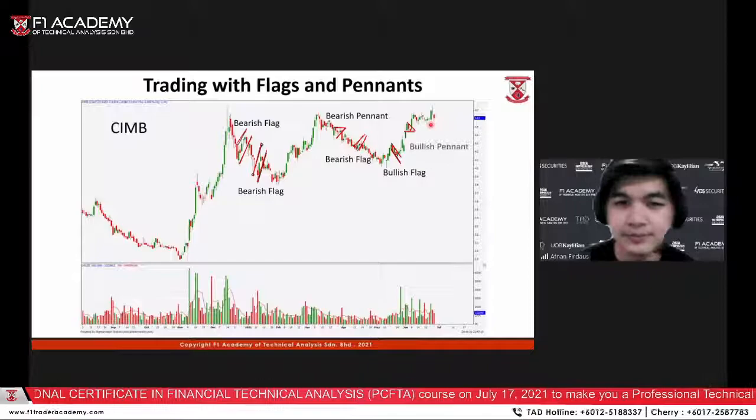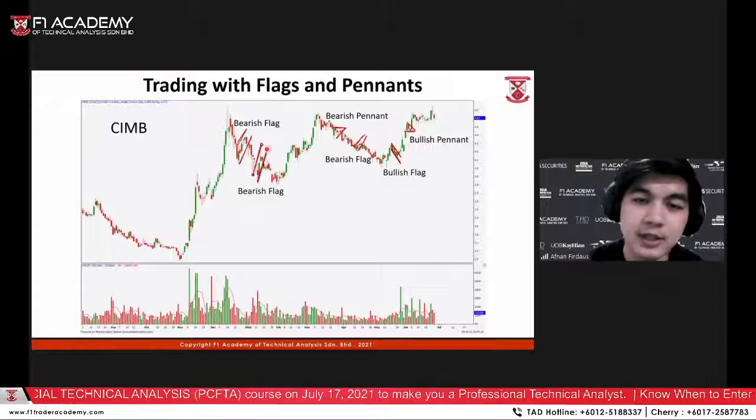So if you were to trade this kind of pattern, imagine, okay, let's talk in terms of the Malaysian stock market context where we cannot short.